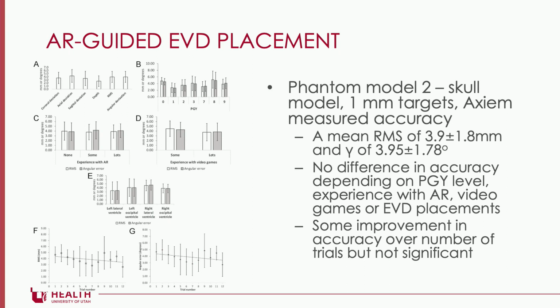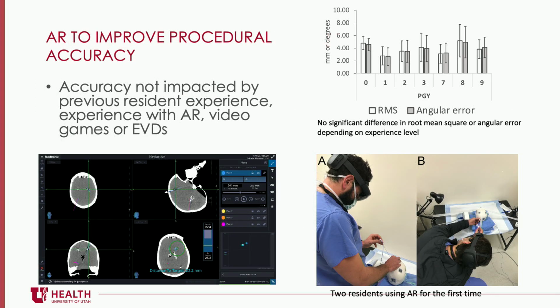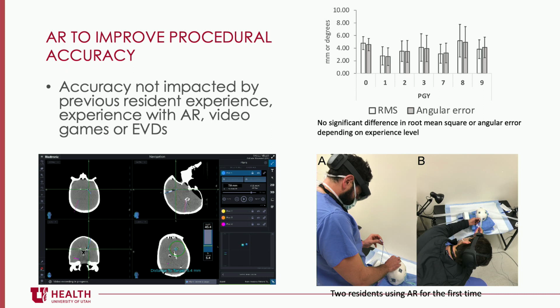So I think that level of accuracy has implications for how this technology could be used, not just for surgeons, but say in rural areas where you don't have surgeons, in military settings where you don't have access to not just neurosurgeons, any kind of surgeon, where you need to understand three-dimensional anatomy better. And this is an example of what it looks like. These are two of our residents placing frontal and occipital EVDs into the ventricle, basically showing that there was no difference in accuracy depending on their level of training.